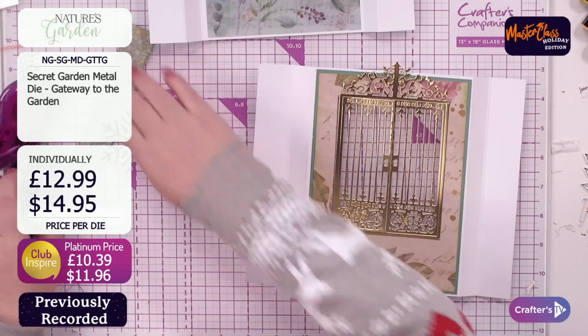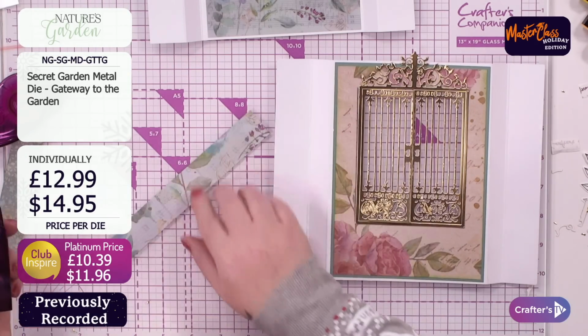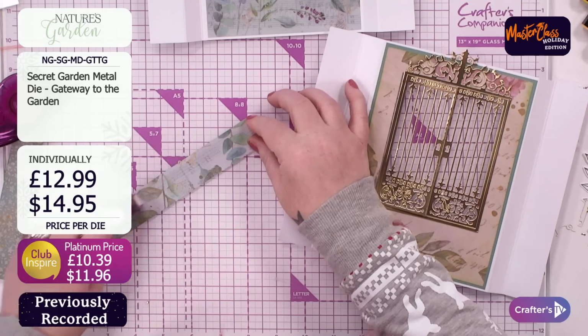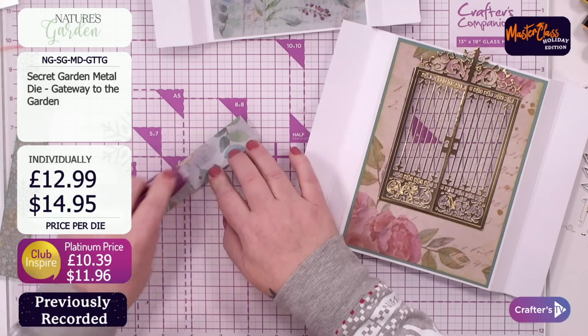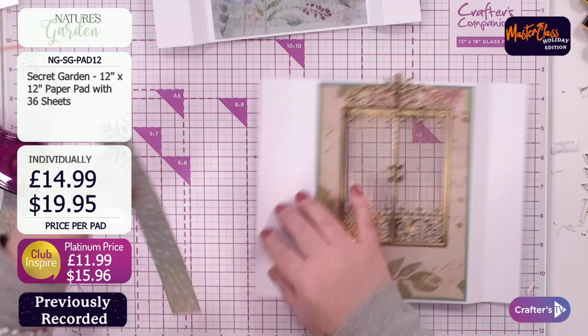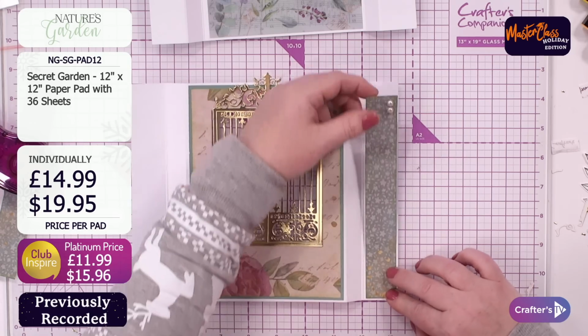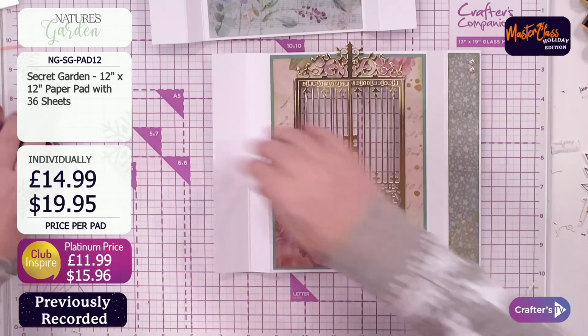So before I glue this together, I've just got two pieces of the paper from the pack, and not using Dotty. Just using my tape pen, I'm going to put these on. And so I am, look at this, well organised. I've got my gems on and everything.